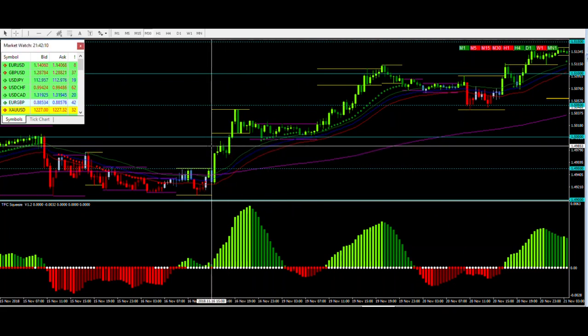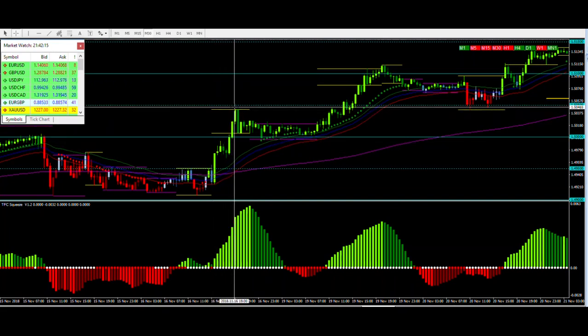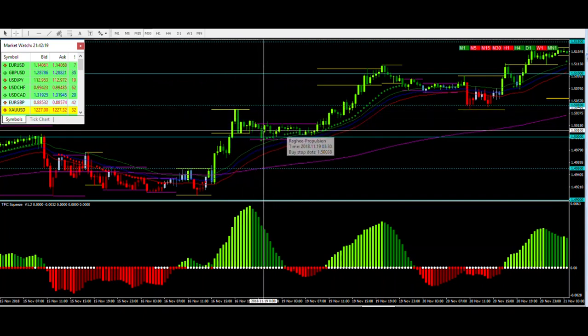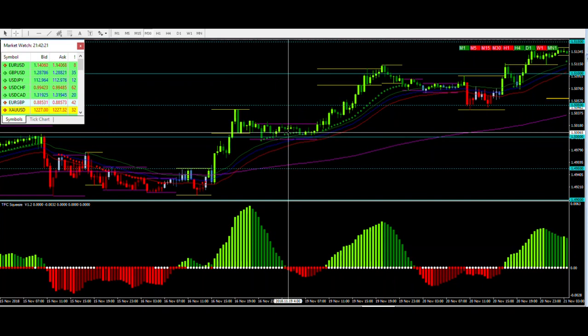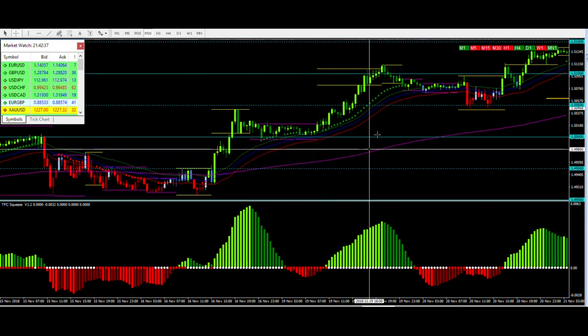Squeeze goes off long here, goes up to the 127, doesn't it? Comes back to the wave, and you can see low volatility again all along here, and you can see it with the red dots. Low volatility again, ready to explode, and I'm expecting it to explode with the trend, in other words, upwards again. And that's what we get. Squeeze goes off with the trend again.